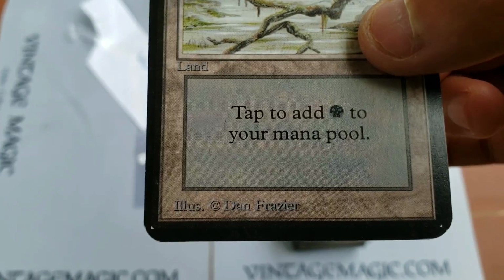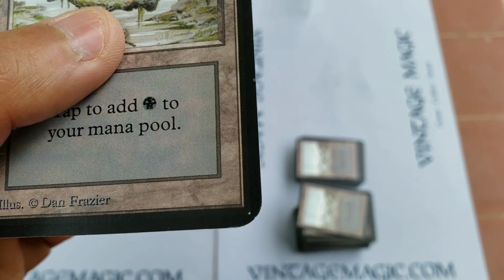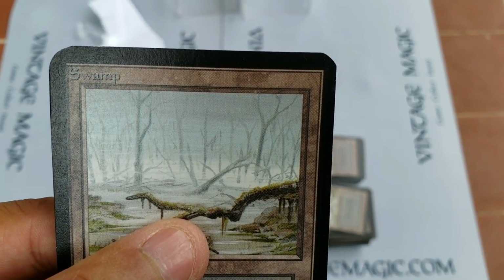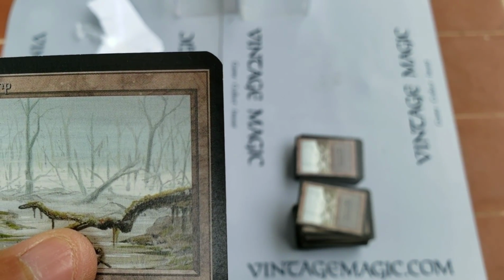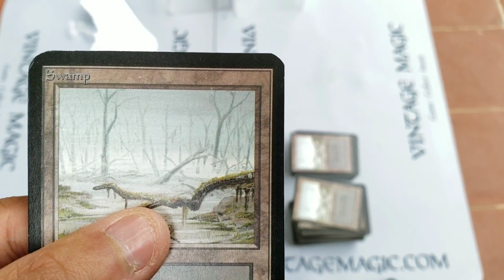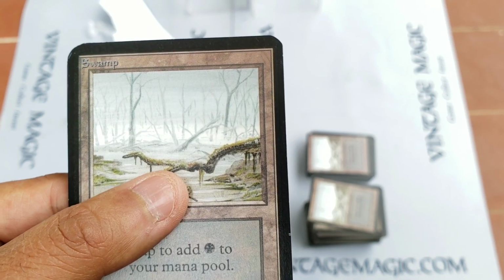Watch this, the curve. Notice that curve? Look at that. See that? Way more rounded, and then the top, way more rounded, more normal alpha, right? So what I've come to the conclusion is alpha cards were extremely miscut back in the day.